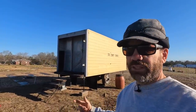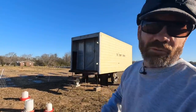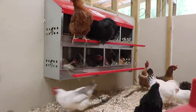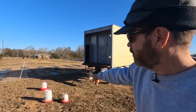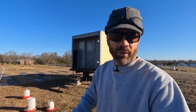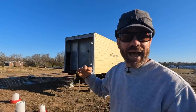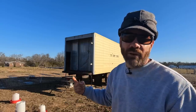Now, a lot of y'all suggested I put a ramp right here, and y'all, this is just too tall for a ramp. We've been raising chickens for almost 20 years, and I just know that ramp is either gonna be too steep, or if I don't make it too steep, it's gonna come way out here and be too long. It'll be like walking on a tightrope. So the ramp really is not gonna work because of the height of this setup. So the stairs are really a great option for them.